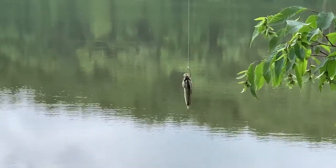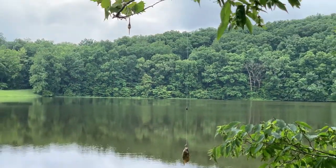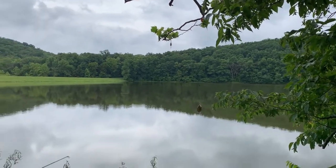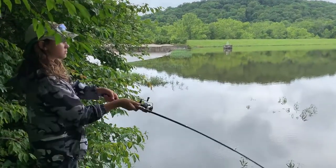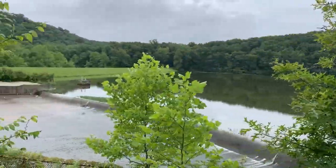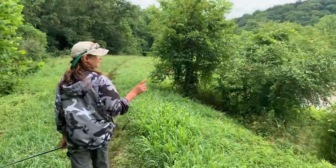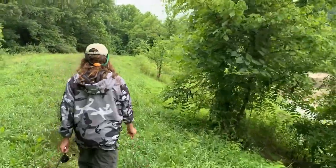Okay, so we're in a tight spot near the dam, and I tried to cast, and here is my bait. Man, that's okay. New setup. See if we get any luck. So slowly we are making our way to the other side of the spillway and the dam. We found a roundabout way to get there.